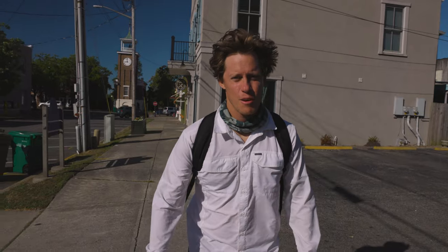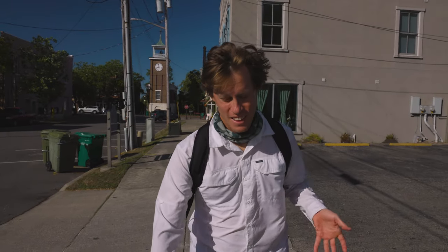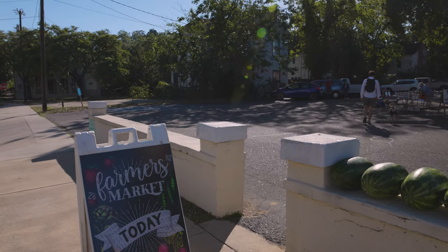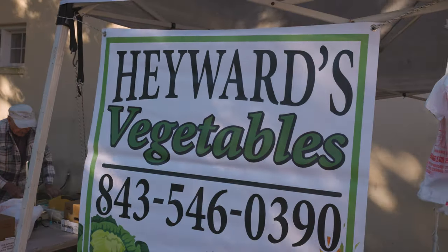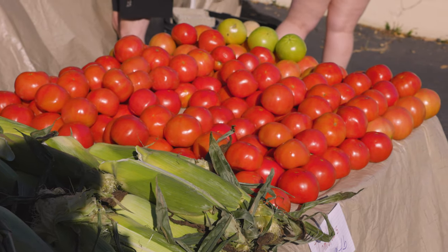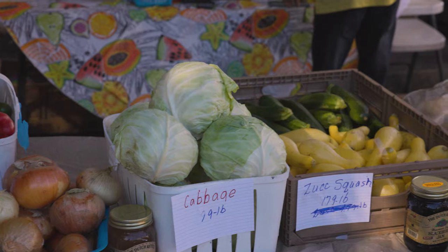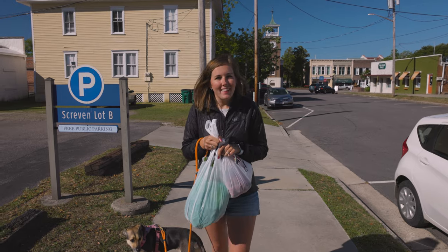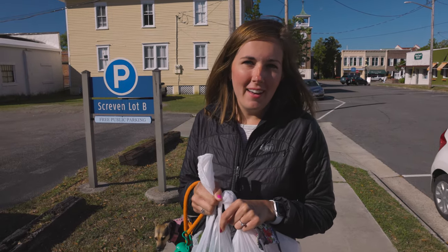Since we stumbled upon the farmer's market in Fernandina Beach, every Saturday that we're out of place, it's just like, oh, will there be a farmer's market today? And it looks like there is here in Georgetown, so we're gonna check it out. We got a lot at the farmer's market, but we'll show you what we got when we get onto the boat. We saw people from the bakery going around to the different shops, and now they're officially open, so time to stop by and get our brekkie.